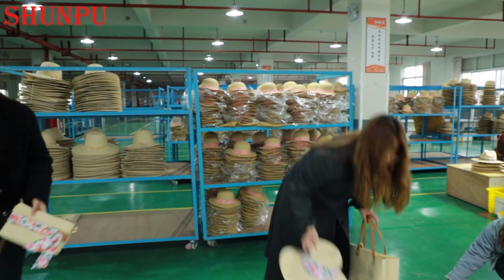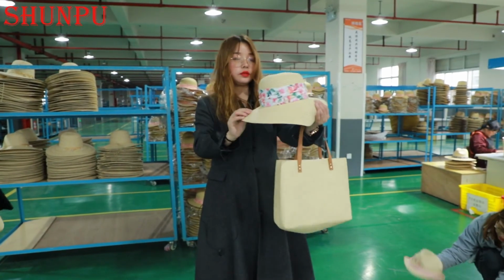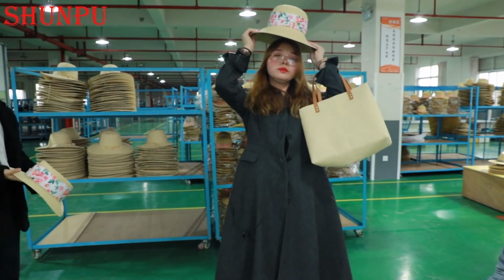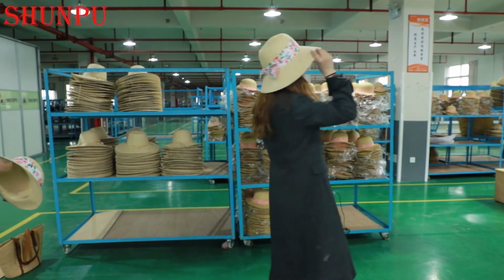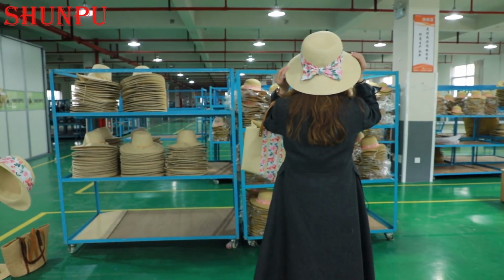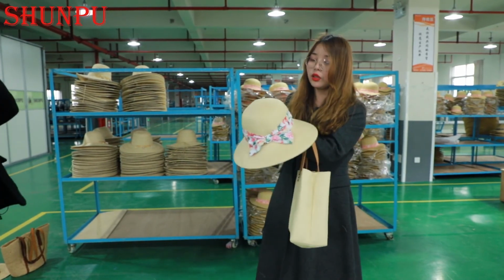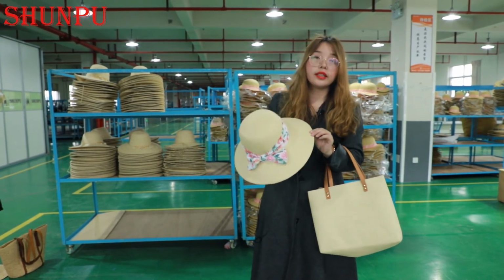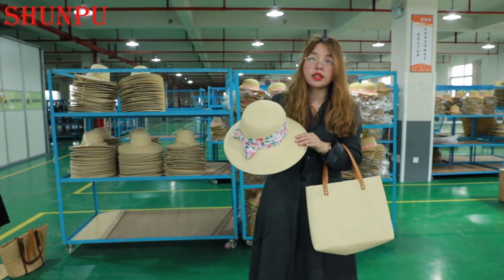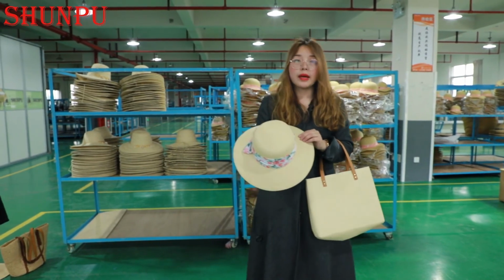And not only this hat shape, we also have this shape. Look. This is the boat hat. And also made by the paper braid. And if you want other color, just contact us or just leave the message.